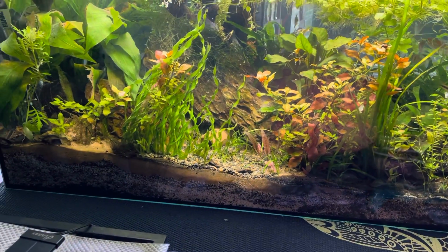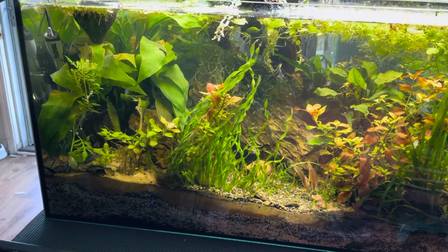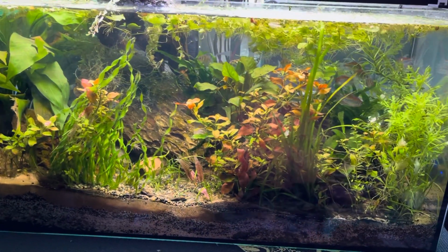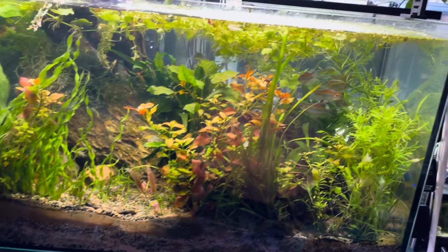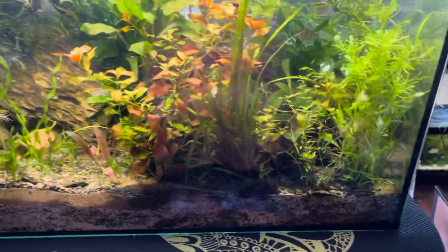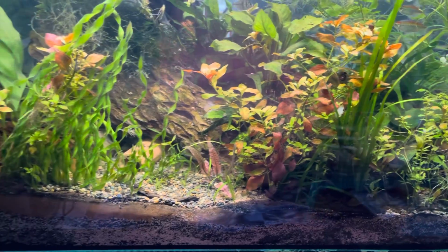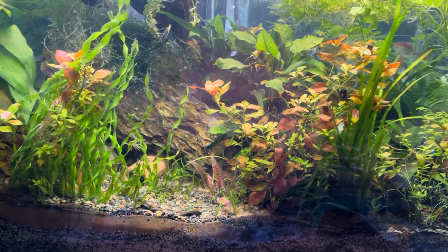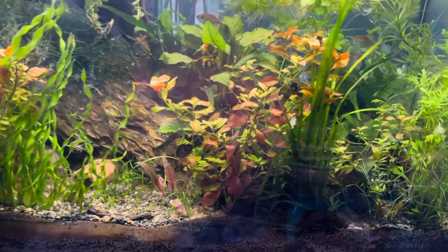The little pleco's out and about. I thought I'd find him. He's usually in the sword plant if I don't see him. And my pistos found each other earlier, and they've been swimming together. You think I can find them now? And my betta picta, finally remember what wild betta's in here, was out earlier because I fed everybody.